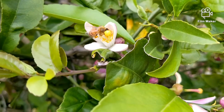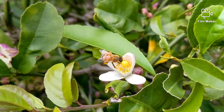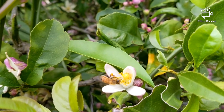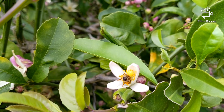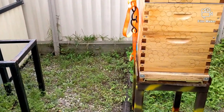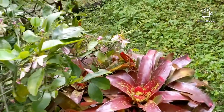Hello, little bee. Collecting pollen from my lemon tree. Kind of hoping she's one of my bees. Oh, yep, there she goes, back into the hive. Not bad having a lemon tree right next to the beehive. You can slip around the other side here. Have a look.